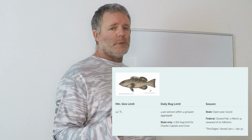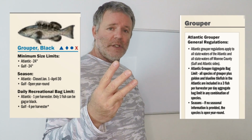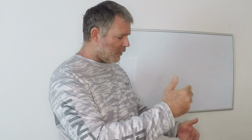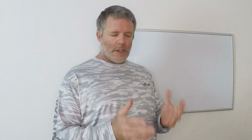Now let's also notice that our bag limits are different for black grouper. In state waters in the Gulf, you are allowed to possess 4 groupers within the grouper aggregate. And all 4 of these fish can be black grouper. Now in state waters on the Atlantic side, you're only allowed to have 3 fish within the grouper aggregate, and only 1 of these can be a black grouper. And the regulation for the South Atlantic federal waters follows suit with the state waters. You can only have 3 fish in the grouper aggregate, and only 1 of them can also be a black grouper. So the black grouper is a great example of a fish that has seasonal differences and daily bag limit differences when it comes to examining state waters versus federal waters.